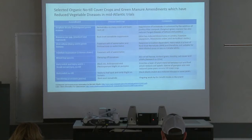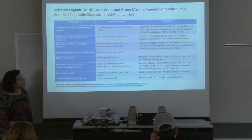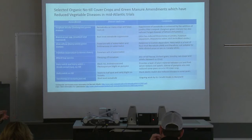Mixed hay species, I actually didn't talk a lot about it because it's a little easier to study one single species. So us scientists tend to do that, but I really believe in mixed species cover crops because I think you can get the benefits of a bunch of different cover crops at the same time. But this mixed hay species reduced damping off of tomatoes. That research was actually done in Ohio. And what they had in the mix was tall fescue, orchard grass, timothy, red clover, and alfalfa. So they had six species mixed together.